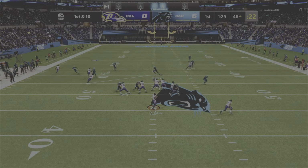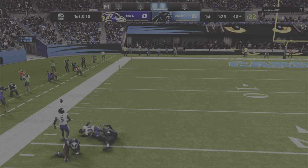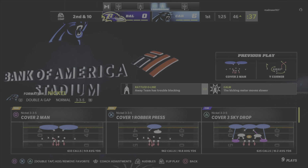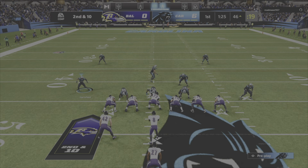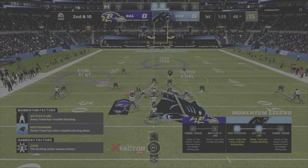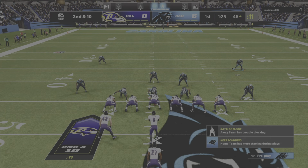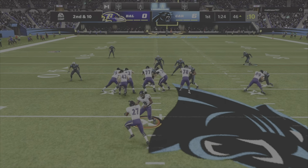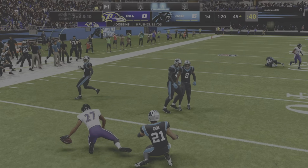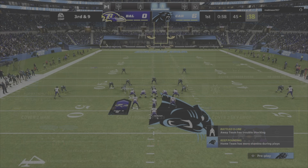Now it's Jackson. It's incomplete. Took a shot, couldn't connect. Now a handoff for Dobbins, and he's going to get this one down near the 45-yard line. They do get a yard.